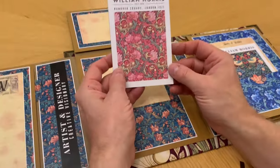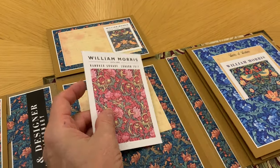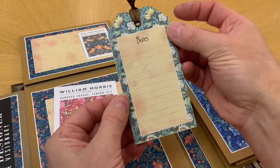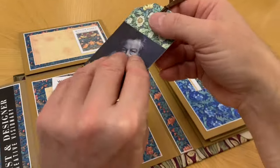So this one we've got the beautiful red pattern again. A little puppy dog. So we've got a lovely pink and red pattern there. And obviously a tag with Mr. Morris on it. Great man on it. And then on the back, somewhere lovely to put your notes. I mean, this is lovely paper as well. This lovely pattern. Cool. Nice little journaling tag. It's lovely, isn't it?